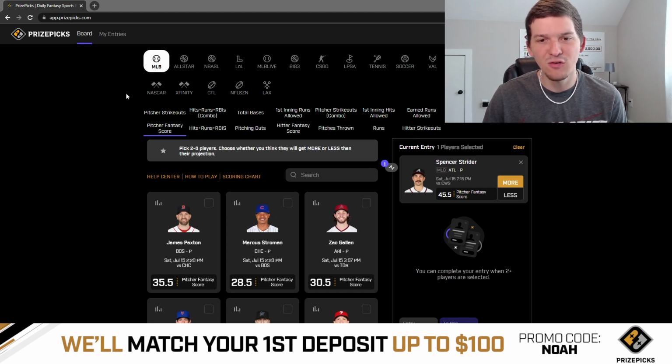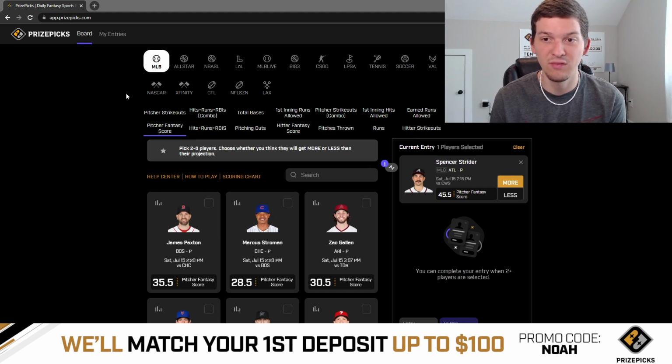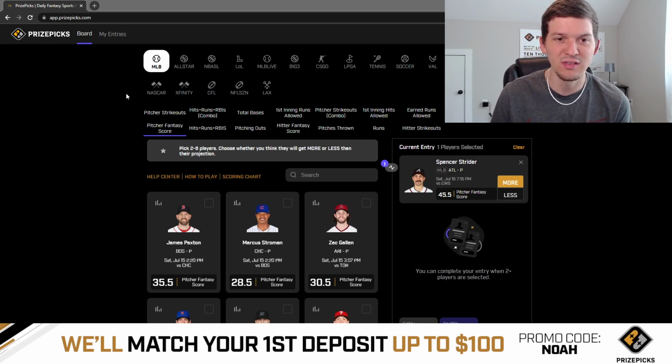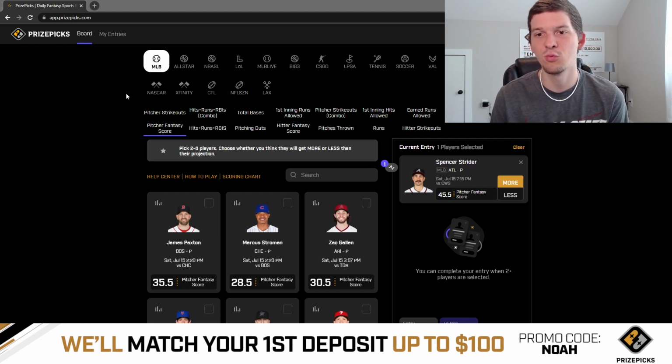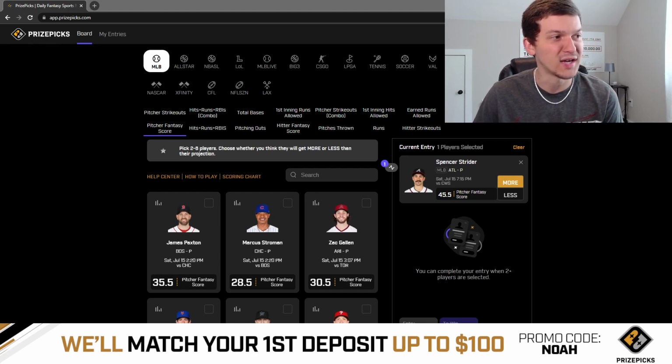This is a really high line for Strider. There's not a ton of room for error when you're looking at a line this high. If Strider does wind up giving up 3 or 4 runs, you don't have a chance to hit this. But I don't think he's going to give up many runs here. His earned runs line on DK Sportsbook is set at 1.5. It is juiced towards the over, I think it's minus 155 for over 1.5 earned runs.